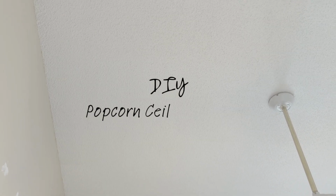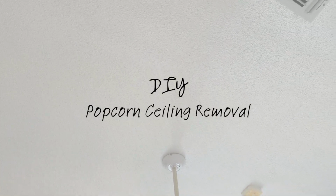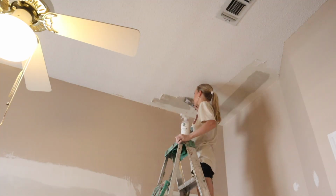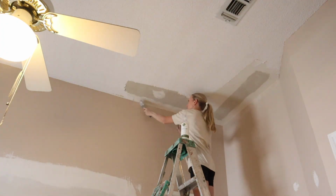Popcorn ceiling is probably one of the first things on my list. I have been slowly, room by room, removing the popcorn ceiling, and it makes such a big difference. It can even make the room feel bigger than it is, or taller. I have my water, I have my mask. These are some of the best masks to use when you're doing dusty work like this. And then a scraper. Going up the ladder, gonna get all my equipment on and start spraying, and hopefully in the next 3 hours, we will no longer have popcorn ceiling.